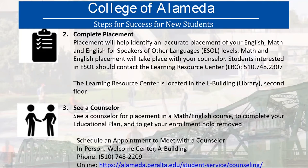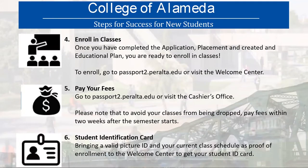Number 3, see a counselor. See a counselor for placement in math and English courses to complete your education plan and to get your enrollment hold removed. Schedule an appointment to meet with a counselor in person at the Welcome Center in the A building, over the phone at 510-748-2209, online at https://alameda.peralta.edu/student-service/counseling/.